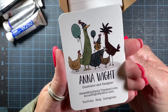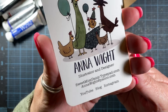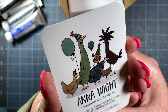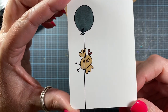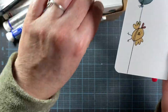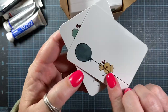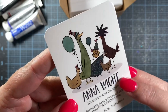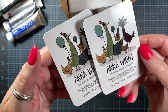2.5 by 3. So there's the front, and it has my info there, and one of my favorite drawings of all those chickens. And then the back, I printed this guy on it. Isn't he adorable? I think they turned out really, really nice. They're super glossy and really heavy duty, like a playing card. I really love the color palette and the nice earth tone colors. So, hey, I was happy that those came in.